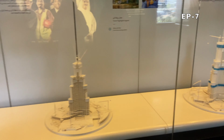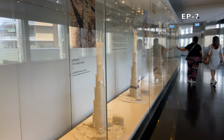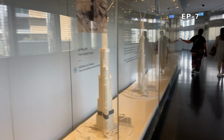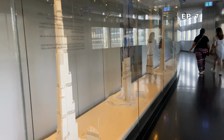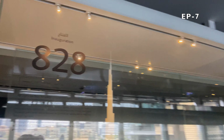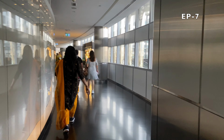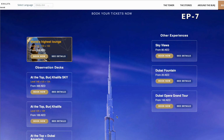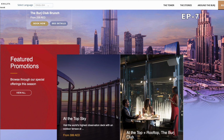Now, let's talk about the cost of this incredible experience. To visit both the 124th and 125th floors of the Burj Khalifa, it typically costs around 350 dirhams per person. But remember, the prices can vary depending on the time of the day and whether you book it in advance. It's essential to check the official Burj Khalifa website for the most up-to-date pricing and availability.